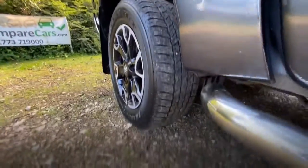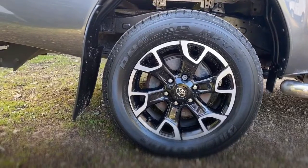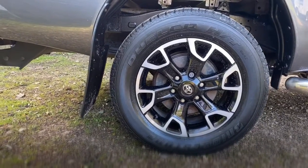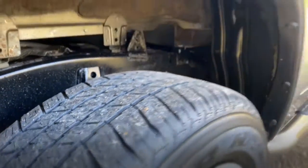Rear quarter. It's in great condition, no obvious damage. Rear wheel and tyre, wheel again great condition, no damage. It's a Bridgestone tyre again, matching tread depth, really plenty of tread on there. Very light mark on the rear quarter there, if you can see that. Can't feel it on my finger, so potentially that could come out.